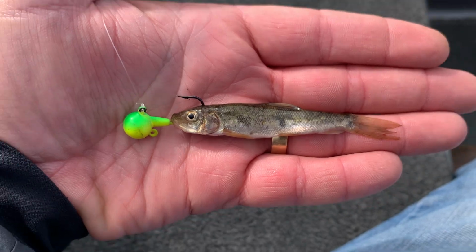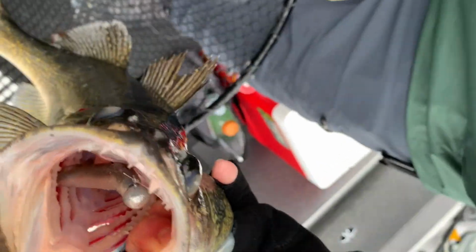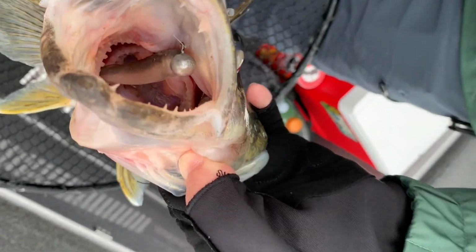There's a variety of techniques a guy can use to catch them. The number one is going to be a jig and a minnow, a 1/16 or 1/8 ounce jig and a fathead. Pop it across the bottom. That just produces fish out here. But if you want to use artificials, a paddle tail minnow works great out here. Just cast it out, reel it in.